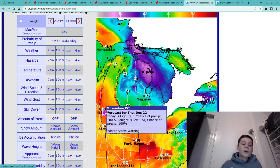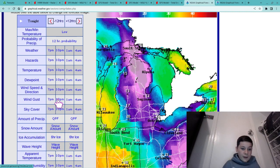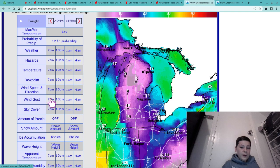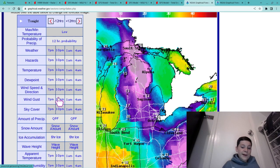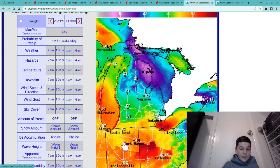So we'll go to Milwaukee first. Today's high was 33, and we have a winter storm warning, which definitely makes sense because they need it. We'll go to 7 p.m. Watch 10 p.m. because we have our little front here, right here, all the way where I'm putting my mouse. Look right here, this is like 30, 40 mile an hour winds. And then we go to 1 a.m. This is overnight tonight. You still have very gusty winds.